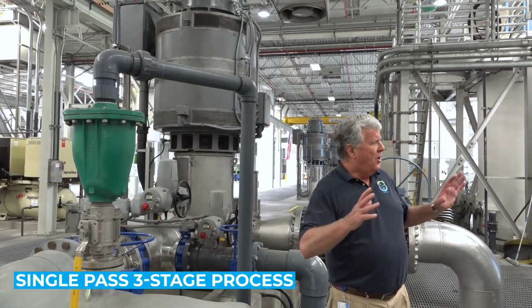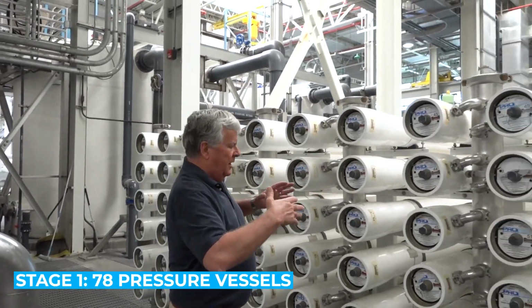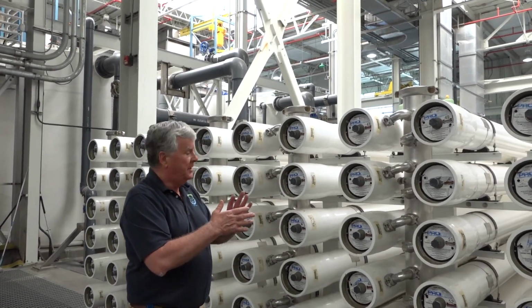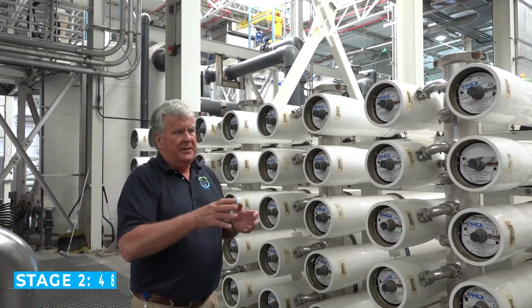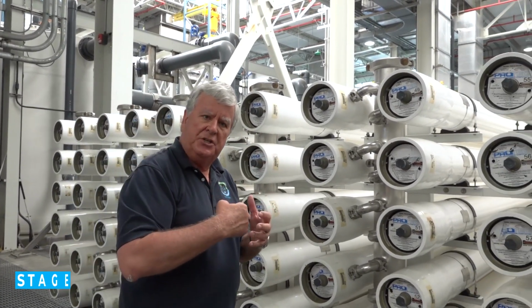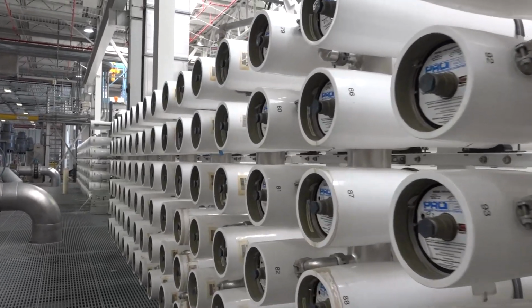Now the type of RO that we use is called a single pass 3-stage process. What that means is all the water goes through the first 78 vessels. And as it goes through, we're squeezing the pure water out of it. As the water goes down and through this pressure vessel, it's getting more concentrated. It then goes through the next 48 vessels. There again, continually squeezing the fresh water out, the water becoming more concentrated as it goes through.